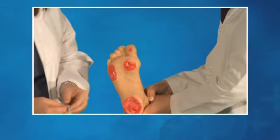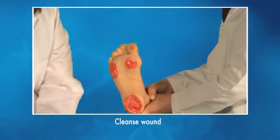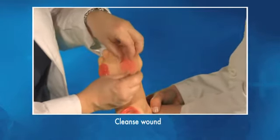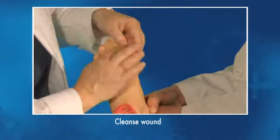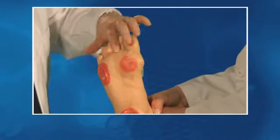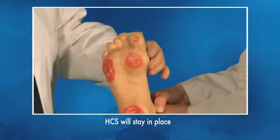You're going to want to be sure you've cleansed the wounds with normal saline or with a wound cleanser and protected them with a moisture barrier or skin prep. The HCS is a little tacky, so it will stay in place for you until you get it wrapped.